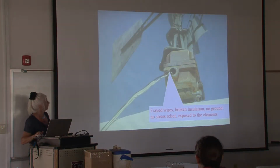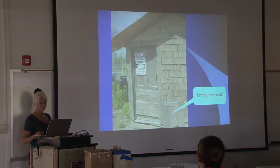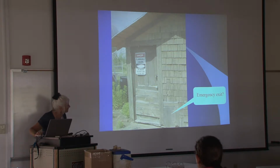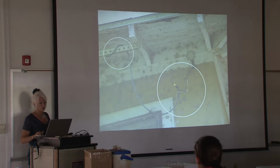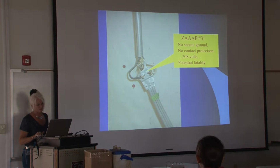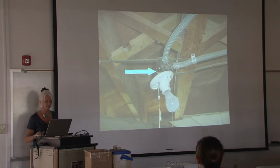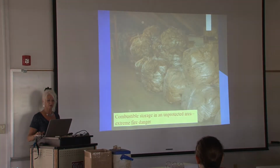Another frayed, broken line, old, cracked. Same thing here, exposed contacts. I think he liked the labeling on the door and this little side door emergency exit. But this is the type of jury rigging on wiring that we find. Does any of this look familiar to anyone? So these are the kinds of things that really can get you. We had someone die from something like this, so it's just not something you want to mess around with.